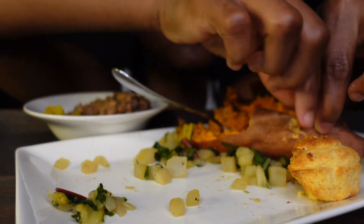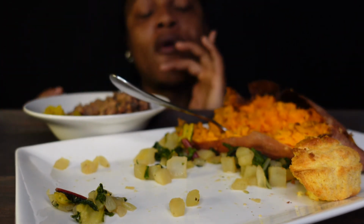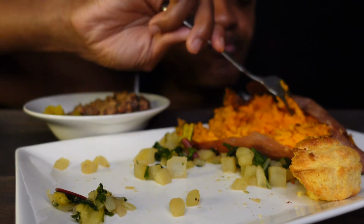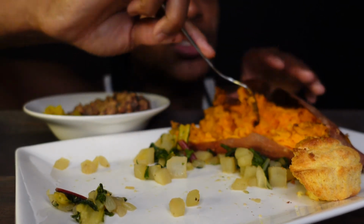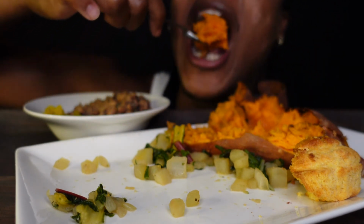I cooked all this food. My roommate prepared the plate. Y'all, he put an ungodly amount of butter on the sweet potato. I'm fine with it.